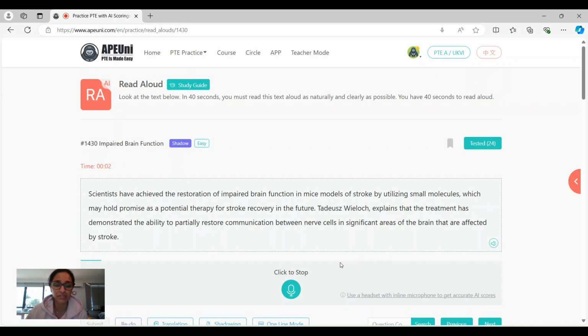Scientists have achieved the restoration of impaired brain function in mice models of stroke by utilizing small molecules, which may hold promise as a potential therapy for stroke recovery in the future. Thaddeus Wheelock explains that the treatment has demonstrated the ability to partially restore communication between nerve cells in significant areas of the brain that are affected by stroke.